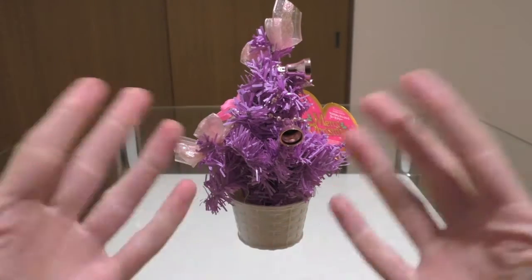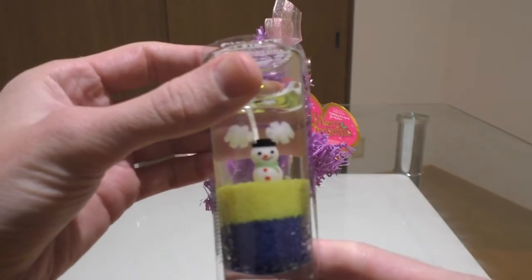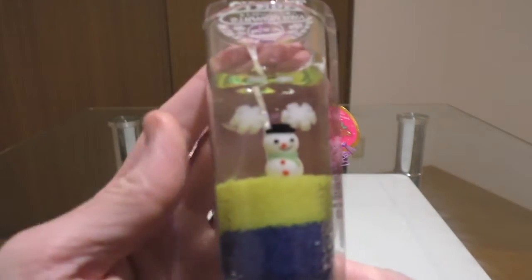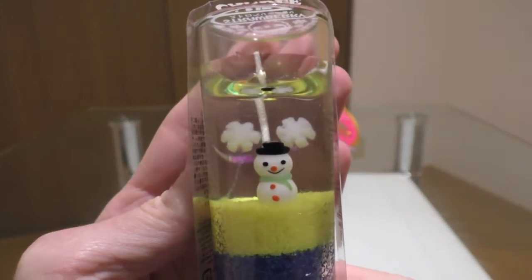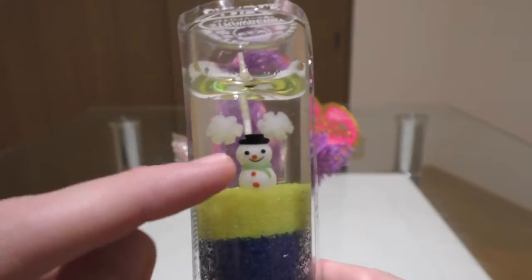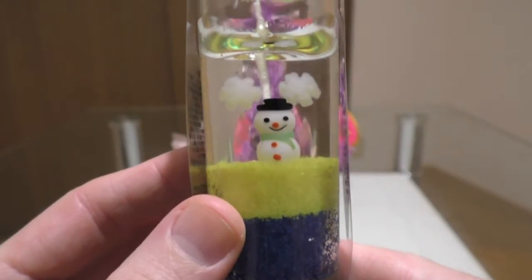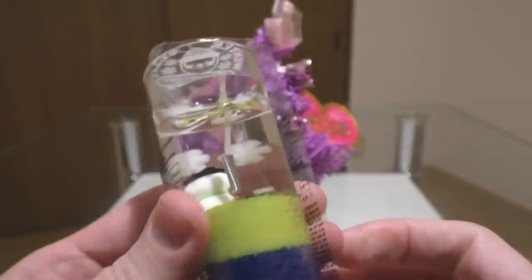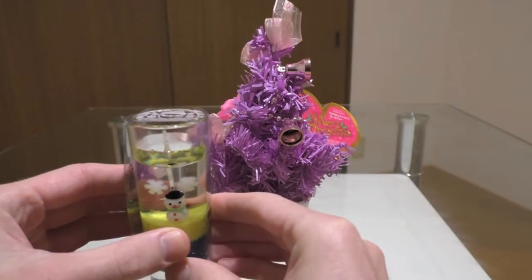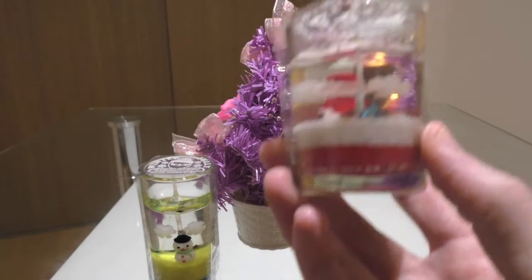But now we have the tree, we need some Christmas lighting. And that is why, yes, we have the Christmas candle. Oh, look at that little snowman in some gel, happy little look on his face. And I'll be honest, it's quite nicely painted there with a little bit of sand at the bottom just to give it a bit of perspective. Yeah, that's quite nice. I like that candle. However, let's look at candle number two.